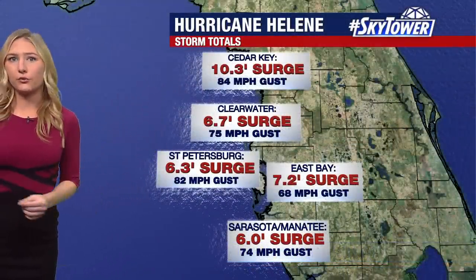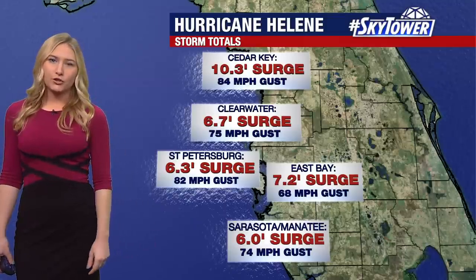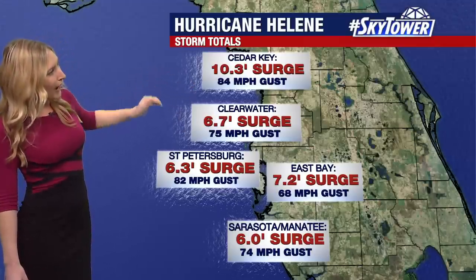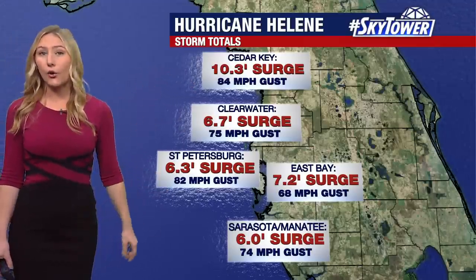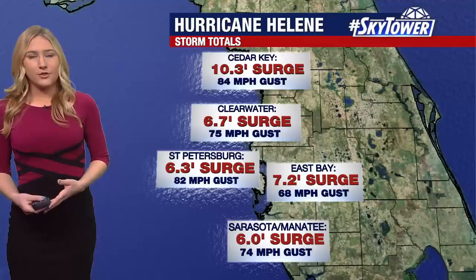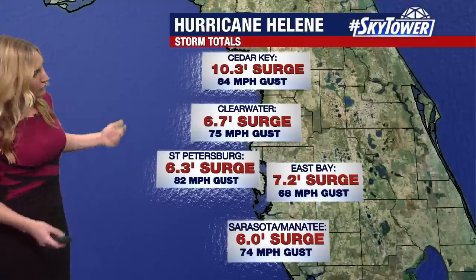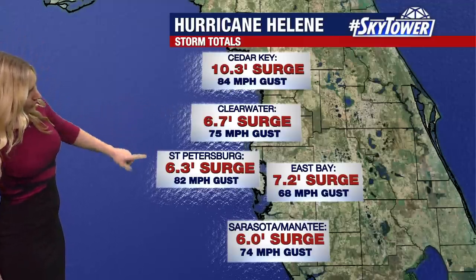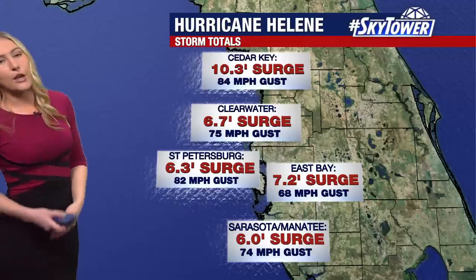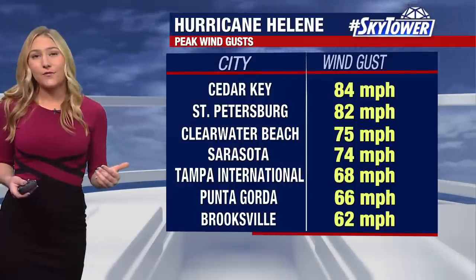Look at some of the storm totals from Helene. Cedar Key, over a 10-foot storm surge, peak wind gusts there, hurricane force up to about 84 miles per hour. And St. Pete also saw hurricane force winds, peak gusts there 82 miles per hour. And just look at these storm surge values. East Bay, a little over 7 feet of storm surge. Clearwater, 6.7 feet. Around St. Pete, close to 6.5 feet of storm surge. So really all across the area, this set new records for what we've ever seen as far as storm surge.